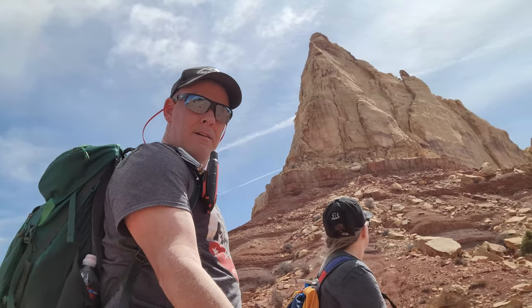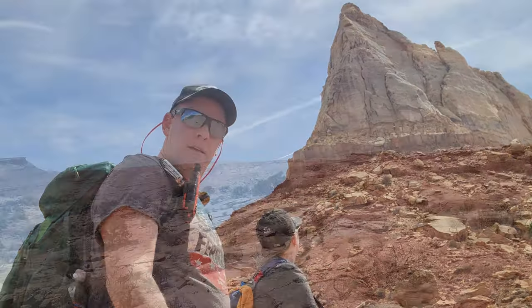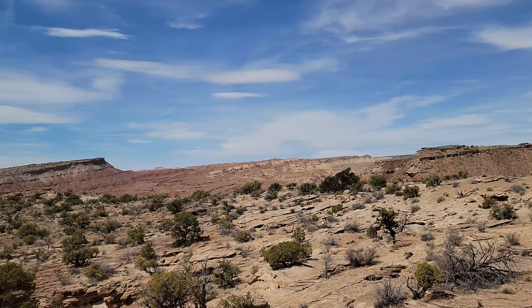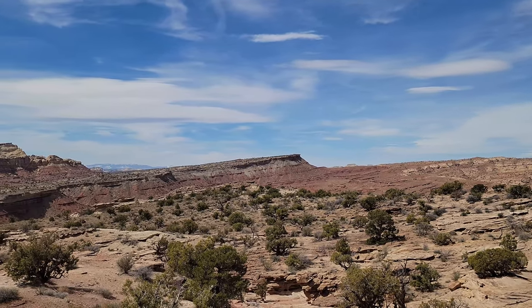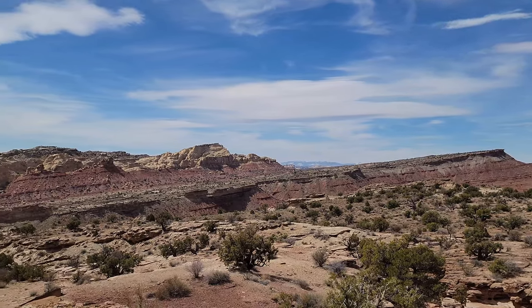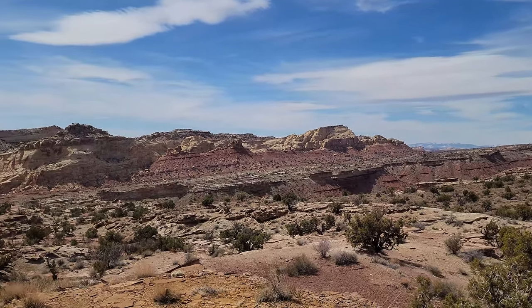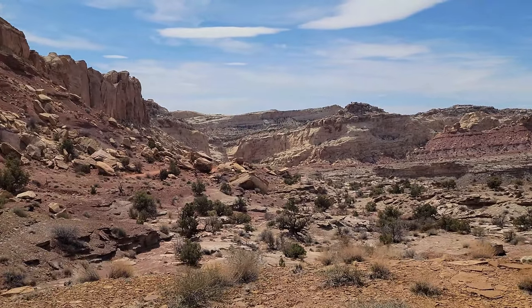But that hill above us is pretty impressive if you look at that. Look at that thing. Heck yeah. It's like a witch's hat. All right, well here's our horizon. Looking off to the north and to the west there, you can see snow-covered mountains in the west. And that slot canyon right down in there is our way back to the truck.